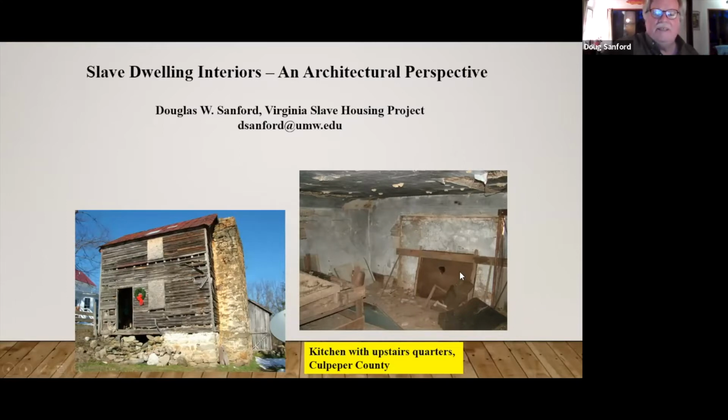My goal here for the evening is to use 70 buildings from the Virginia Slave Housing Project to characterize the domestic interior rooms of slave housing. And I hope, architecturally, to sort of set the stage for the other two speakers to fill out these spaces.